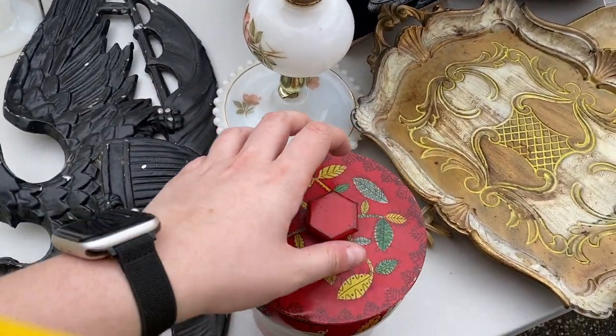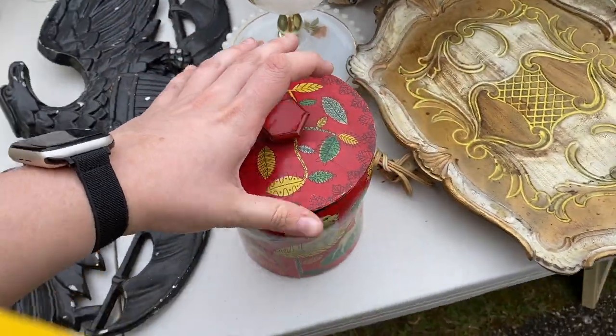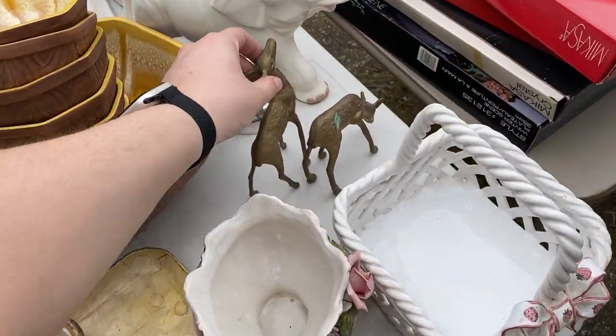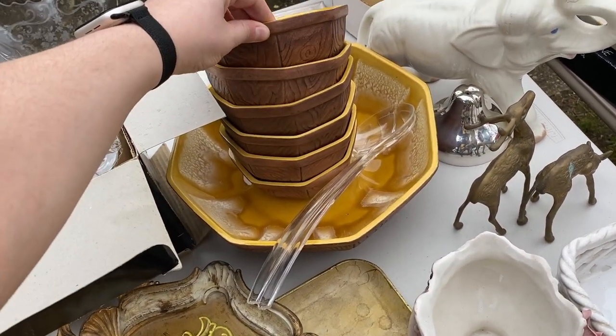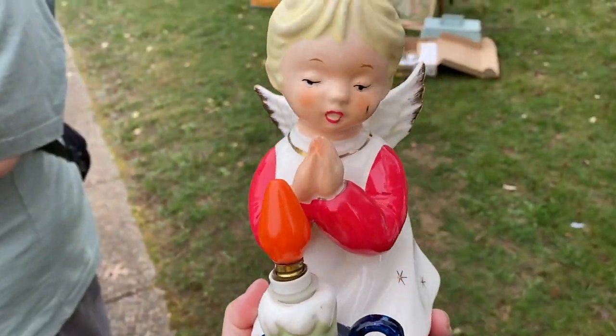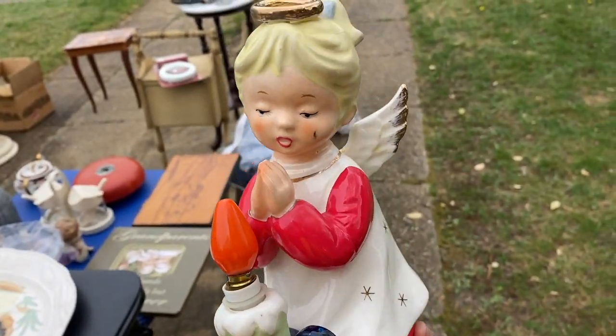What? It's like a hat. I know. It's really cute. But I agree. Too many drawers. Same with the deer. Put the deer down, but they are cute. This is a fun little set too. Reminds me of like a pineapple. Very tropical feeling. And then I did end up getting this. She has some issues, some repairs, but she's really amazing. I've never ever seen anything like this.